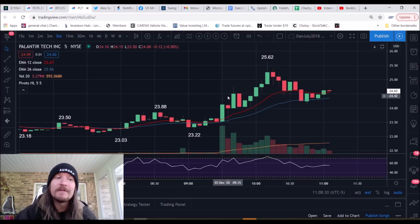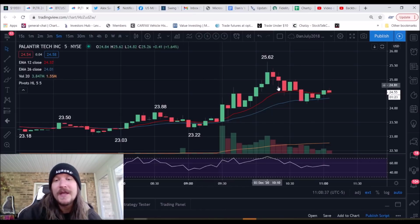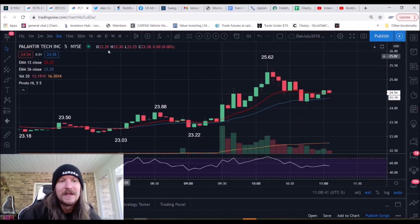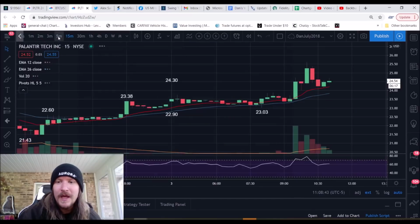I am a lot more comfortable trading size when I'm day trading. Smaller, quicker moves, tighter stop levels. So I was looking at this pullback from the high of the day, and we ended up pulling back 6%. So I'm looking at my time frames, and I'm saying, okay, what's the most clear?